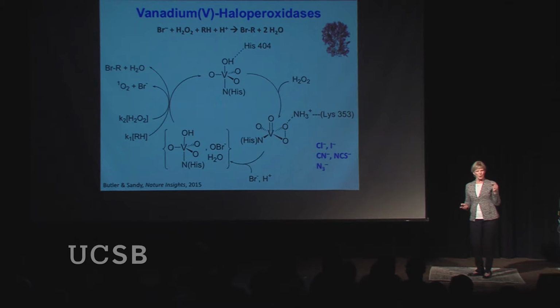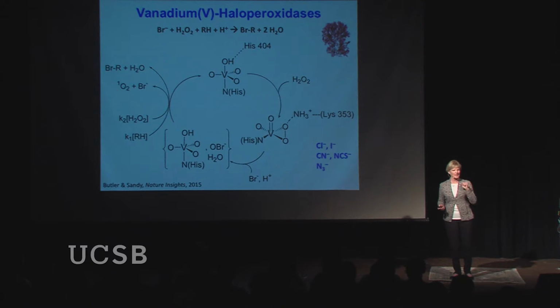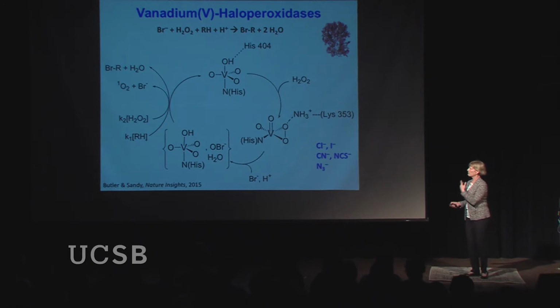This is the bromine analog of hypochlorite. So some of these organisms are actually making bleach also during the turnover of this enzyme. And that's exactly what can do electrophilic halogenation reactions of organic substrates.